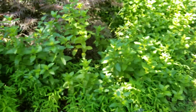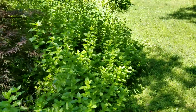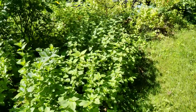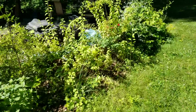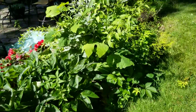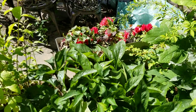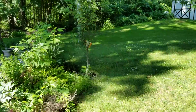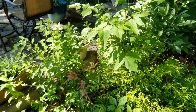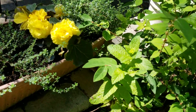There's lots of mint balm growing all around the property here. Some beautiful flowers there, gorgeous colors. Now here's another flower here. Look at this yellow color, stunning.